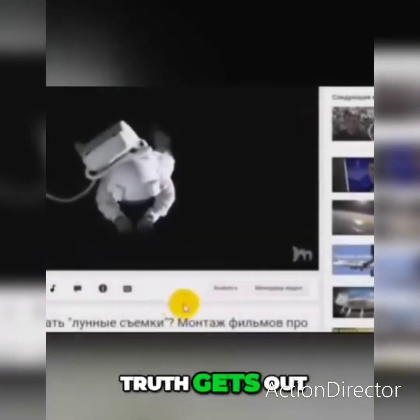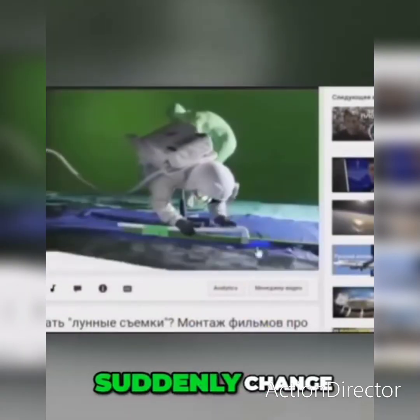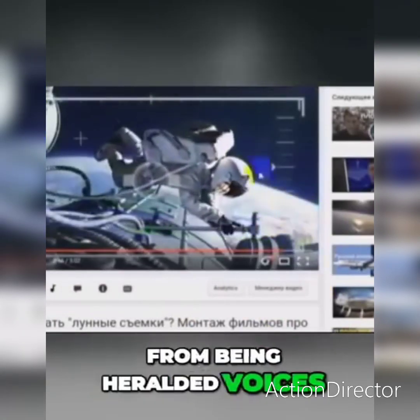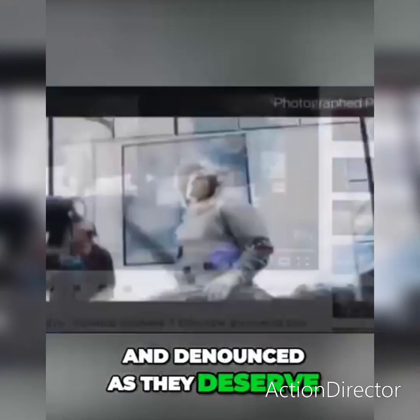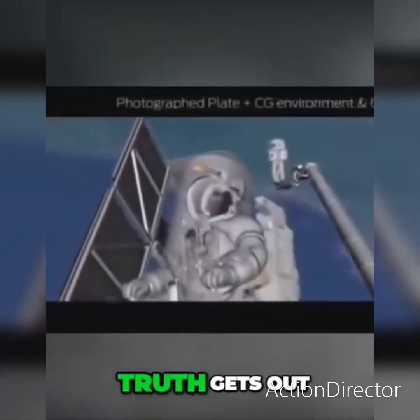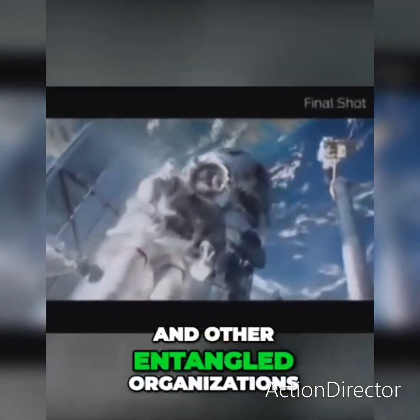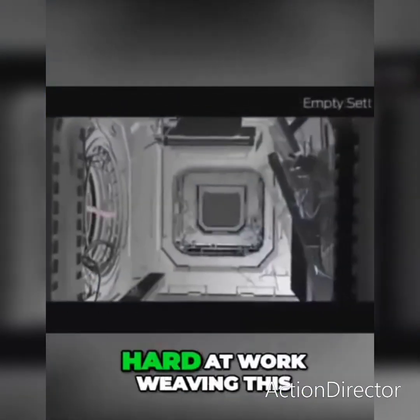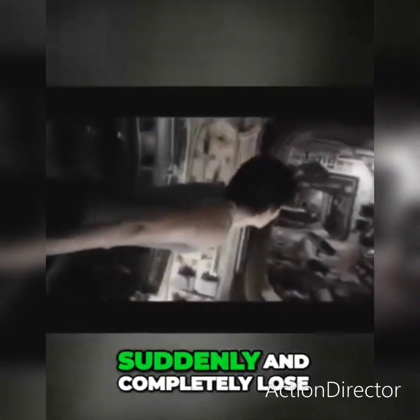Once the flat earth truth gets out, these lying politicians, spokesmen, reporters, and teachers suddenly change from being heralded voices of authority to being ridiculed, shunned, and denounced as they deserve. Once the flat earth truth gets out, these governments, universities, media outlets, and other entangled organizations, which have long been hard at work weaving this multi-generational cosmological myth, suddenly and completely lose all credibility.